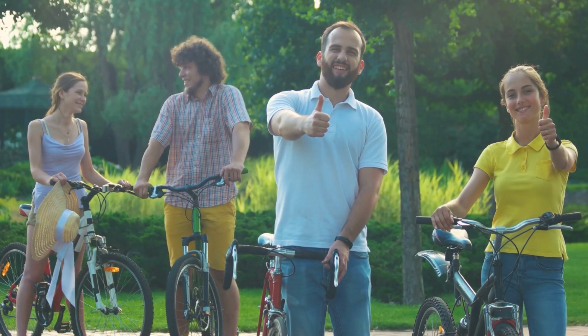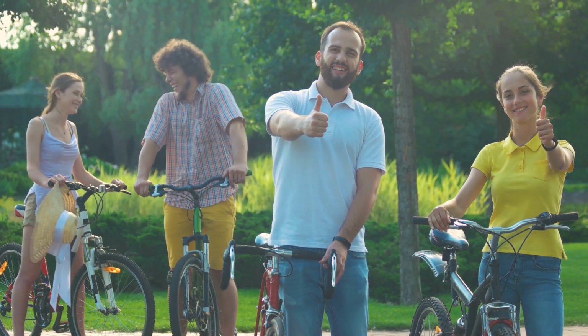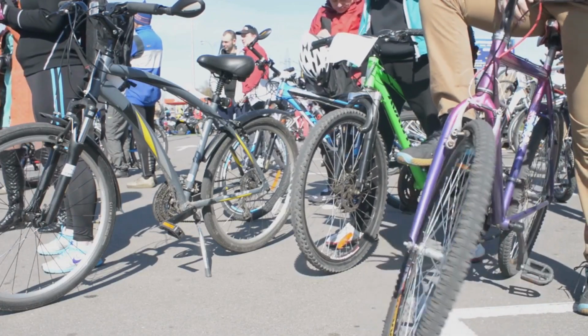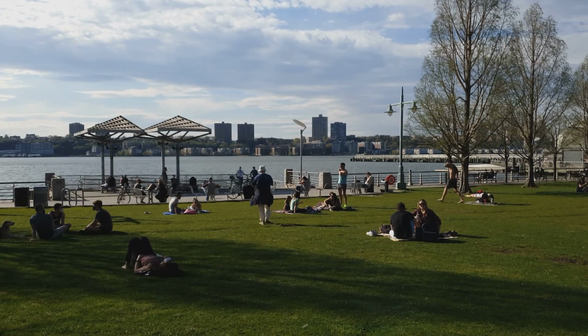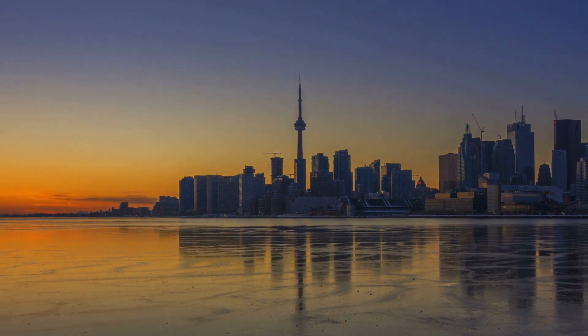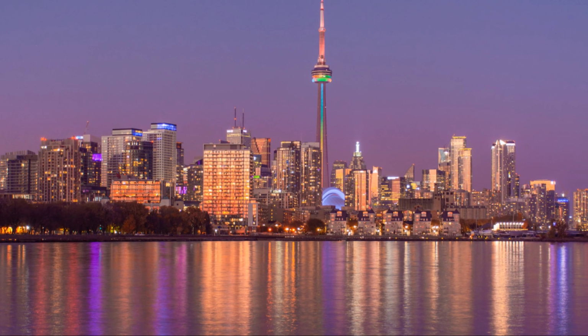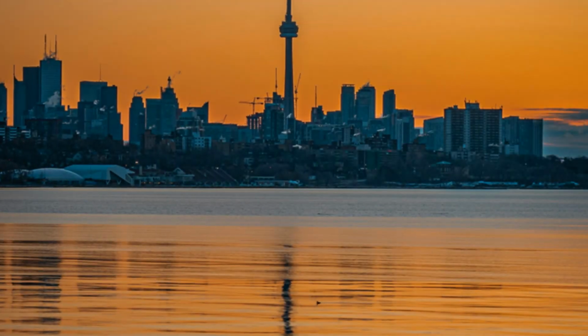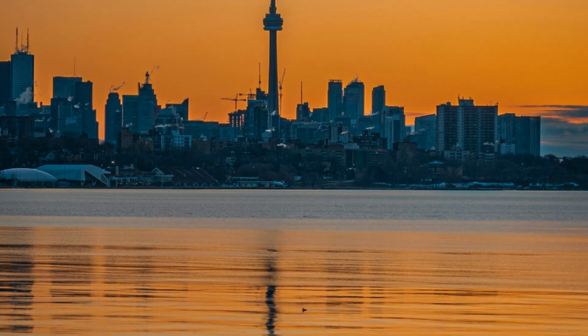It's the perfect place to rent a bike, pack a picnic, and explore the scenic trails. The islands are a haven for outdoor enthusiasts. Spend a few hours relaxing and recharging, whether you're with family, friends, or solo. There's something for everyone to enjoy. And as the sun begins to set, find a spot on the beach and watch as the city lights twinkle to life. It's the perfect end to a day of tranquility and adventure.